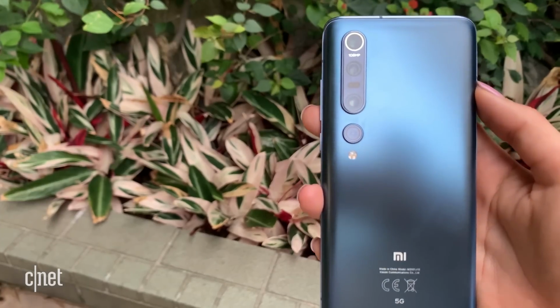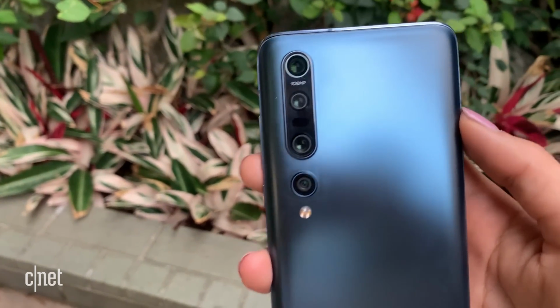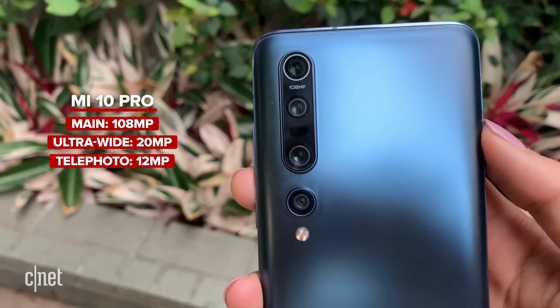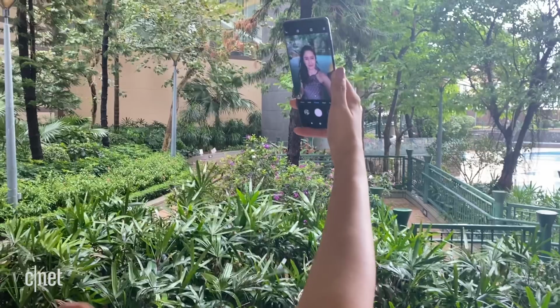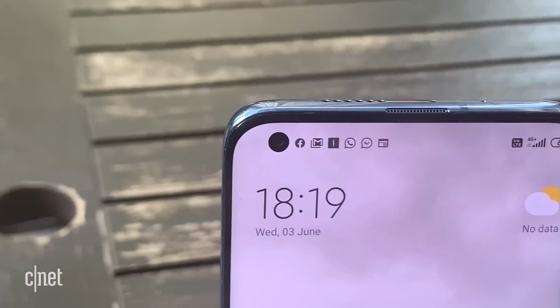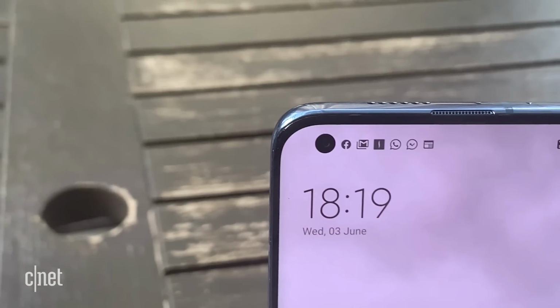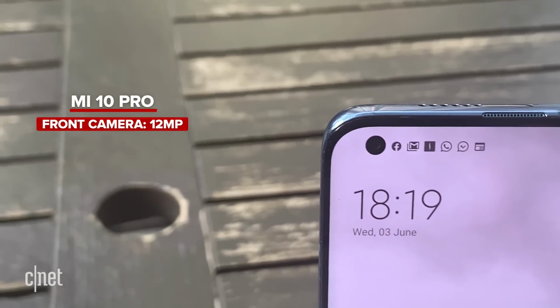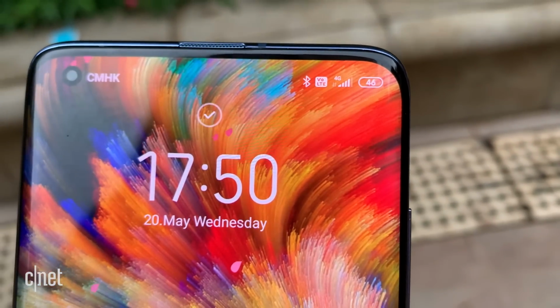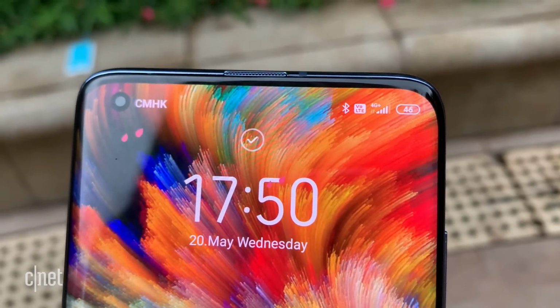The phone's got this big bump in the shape of an exclamation mark, as you can see, and that's home to 3 other shooters for a total of 4, including a 20 megapixel ultra-wide camera, a 12 megapixel telephoto lens, and an 8 megapixel telephoto lens. On the front, there's a pretty discreet in-display selfie camera with a 20 megapixel lens. I love that Xiaomi decided to eliminate the notch entirely in the Mi 10 series.